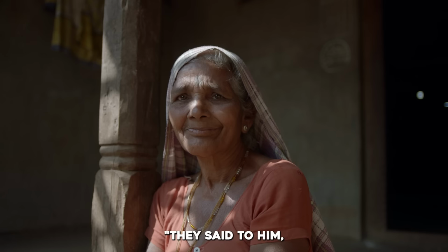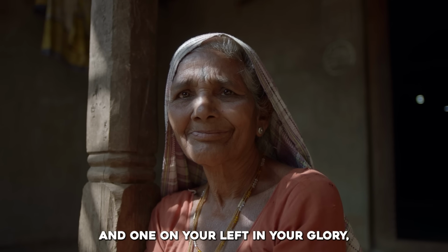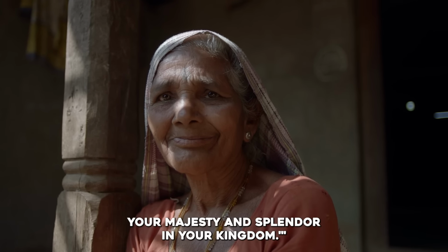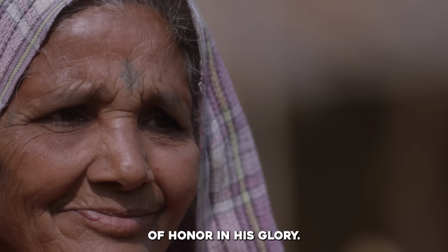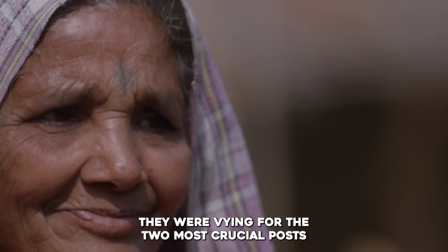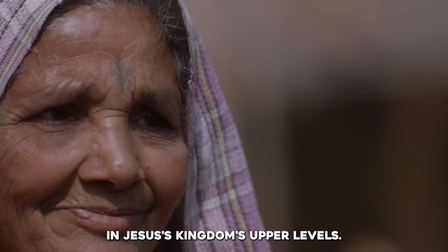Mark chapter 10, verse 37. They said to him, "Grant that we may sit with you, one on your right and one on your left in your glory, your majesty and splendor in your kingdom." They stated that they desired specific places of honor in his glory. They were vying for the two most crucial posts in Jesus' kingdom's upper levels.